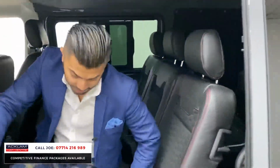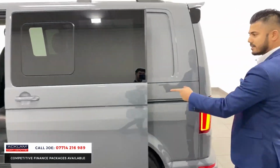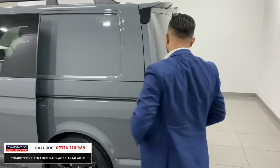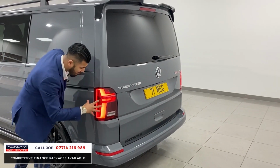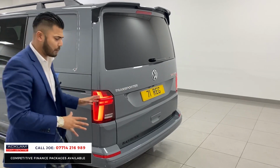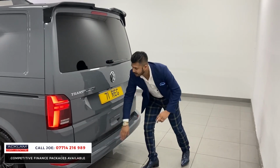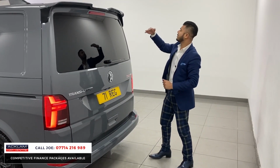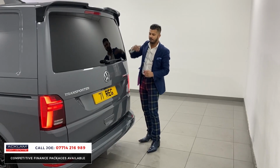Or you just pull the handle and it closes. Going round the back, like the front, you've got the new three-dimensional, very detailed, refined tail lights there. All LED, looks superb. Everything's colour-coded, as you can see. The Black Edition stickers down the bottom. The rear lip spoiler, double-coded, so you've got black and then another lip with a grey one there.